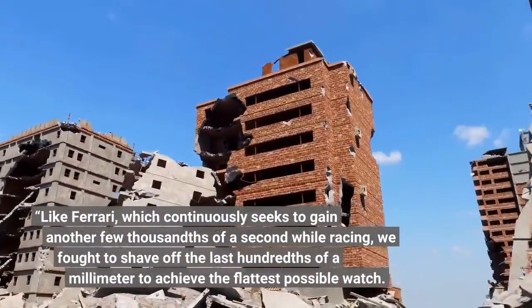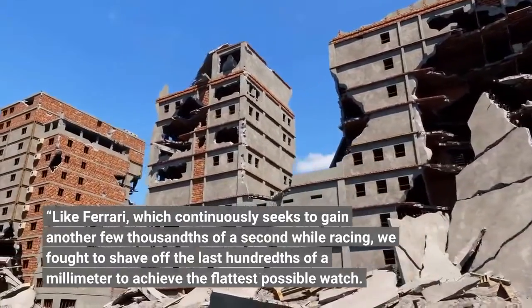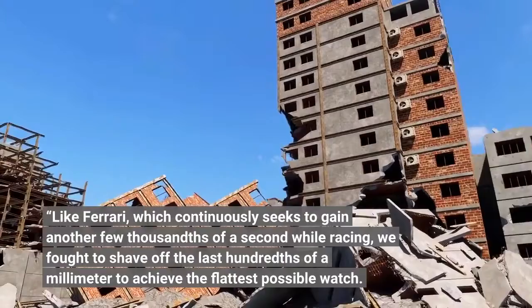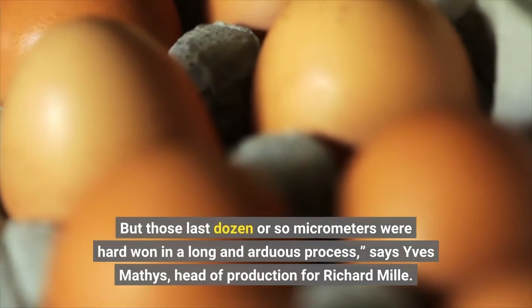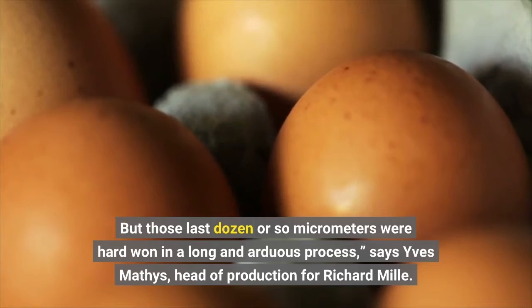Like Ferrari, which continuously seeks to gain another few thousandths of a second while racing, we fought to shave off the last hundredths of a millimeter to achieve the flattest possible watch. But those last dozen or so micrometers were hard-won in a long and arduous process, says Yves Mathys, head of production for Richard Mille.